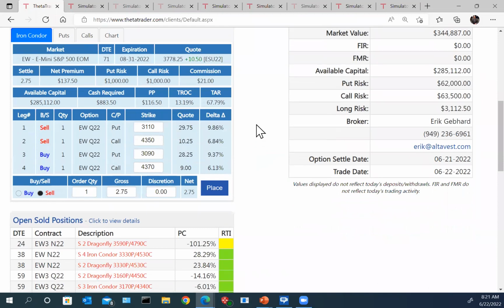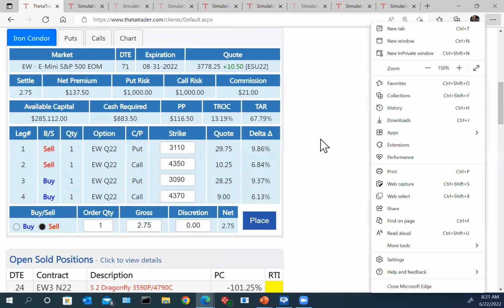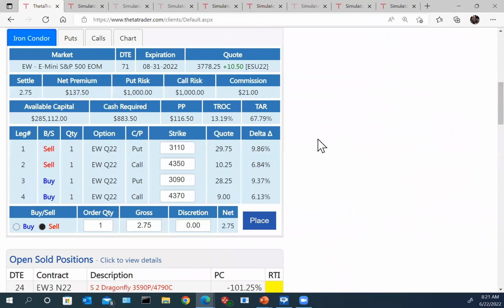And we'll look through this table here. I wonder if this zooms in just a little more. How's that, folks? Okay. You have days till expiration up here, settlement. I won't go through every detail. The net premium being collected, your put risk, call risk, commission, available capital, cash required, your maximum potential at expiration. This is something called the targeted return on cash, your TROC, and then your targeted annualized return.